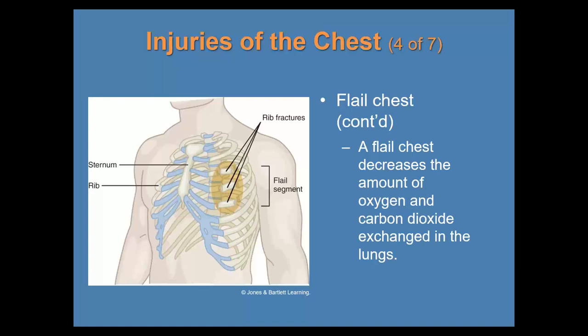Essentially the one rib is broken in two places or more than one place along the same rib line. Okay, so we have an even more unstable chest wall. And remember, we have that lung that, when it inflates, presses up against that chest wall, right? Essentially, if it has a weak spot there, that lung, when it inflates, is going to start to try to push out of that space.